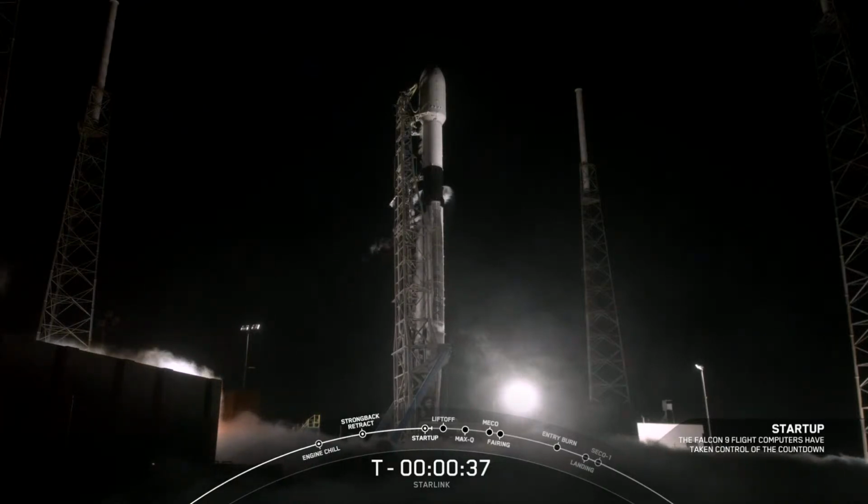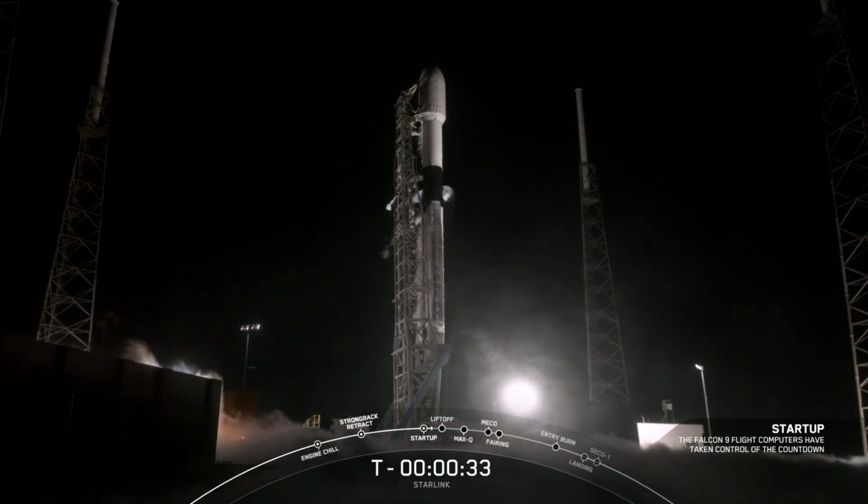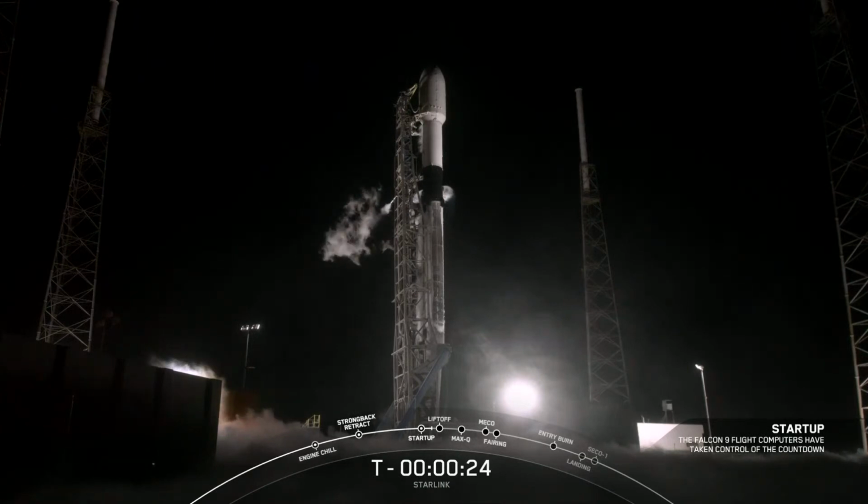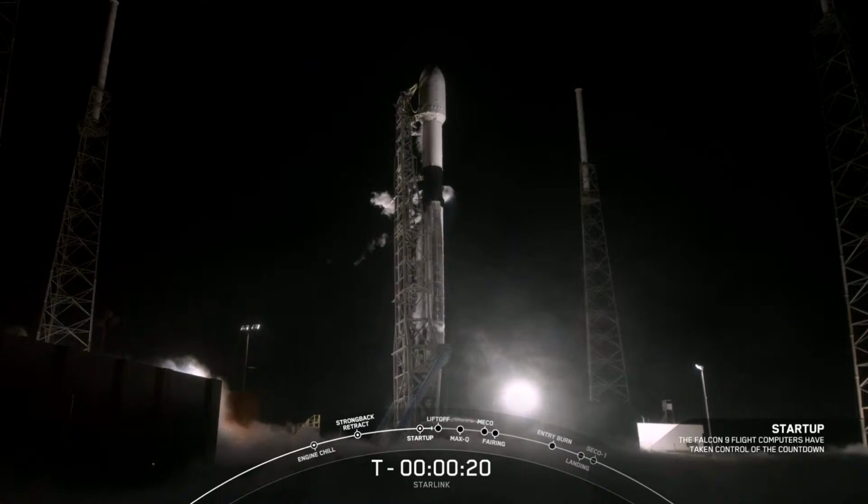Falcon 9 Starlink LDs go for launch. And there is that call out that we are go for launch. So all systems are go at 30 seconds. All systems are go for launch. Let's listen into the terminal count and watch as Falcon 9 takes our stack of Starlink satellites into space.